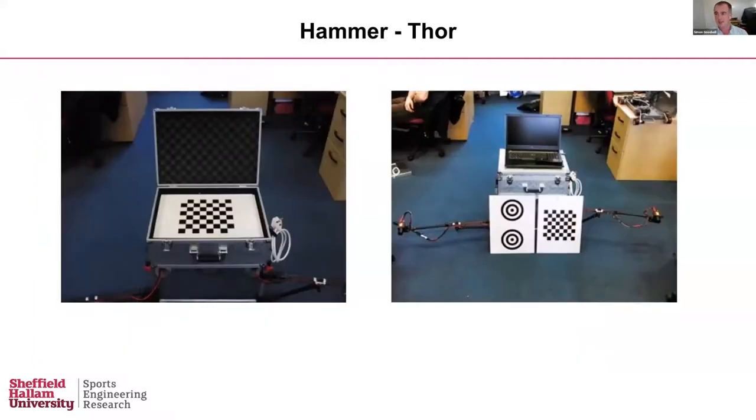That was a simple example of how computer vision or image processing algorithms can be used. In this example, we've got our Thor system. This is for hammer analysis. So we'll see in a moment how this system is used. We've got two cameras on either side, and we calibrate these cameras using what's called the checkerboard method. So on the left-hand side, we can see the checkerboard. Now, this is a method of camera calibration that we've used for about 15 years now.